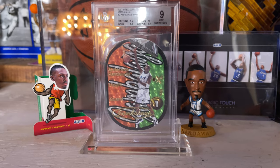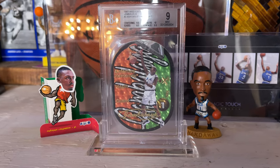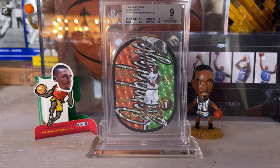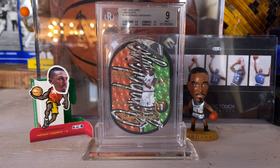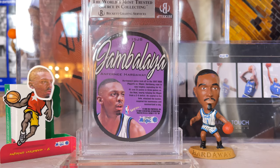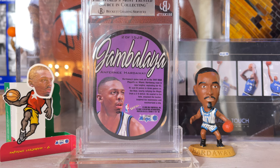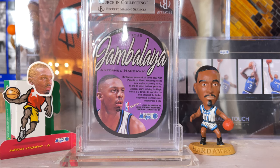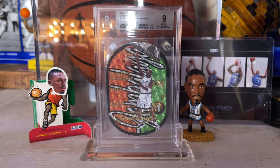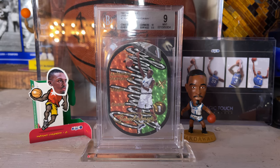Jambalayas. I love the penny also because this picture on the penny is a great action shot. Most of the pictures on the Jambalayas are incredible shots. They did a lot of really detailed work on these to make sure that no detail was overlooked. Just beautiful cards. Again, you can just look and find new details to enjoy. I'm not a huge fan of lenticular, but they did a really good job with how they utilized that technology, multicolors, all kinds of incredible stuff.